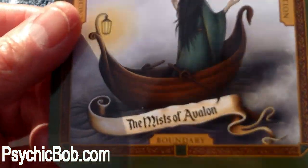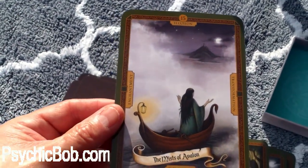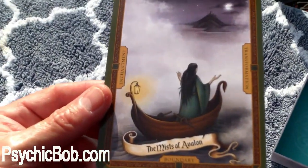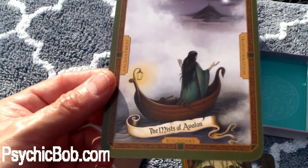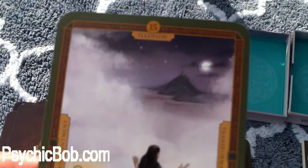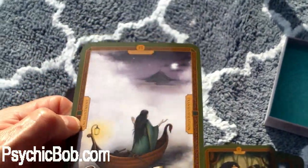The mists of Avalon. It's beautiful. See the priestess riding on her barge into the mists. If you've seen the movie or the miniseries Mists of Avalon, they show a scene like this where she raises her arms and she parts the mist, and people can then see the holy isle of Avalon. Usually it's cloaked behind mists to protect it from unwanted eyes. Very powerful, mystical. This says here, enchantment, illusion, transformation, and boundary. I think all of those are very accurate.